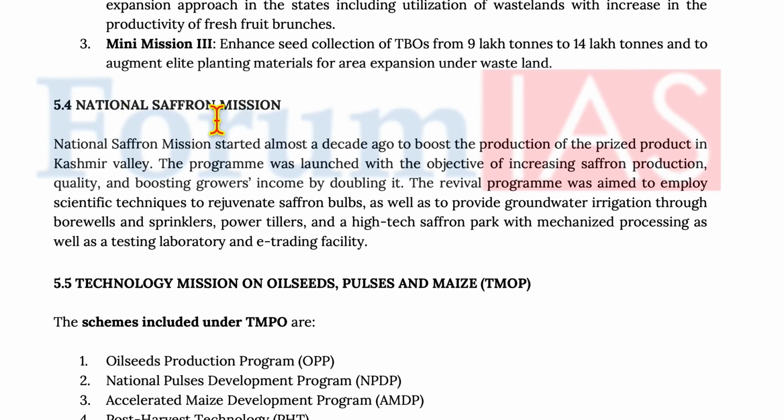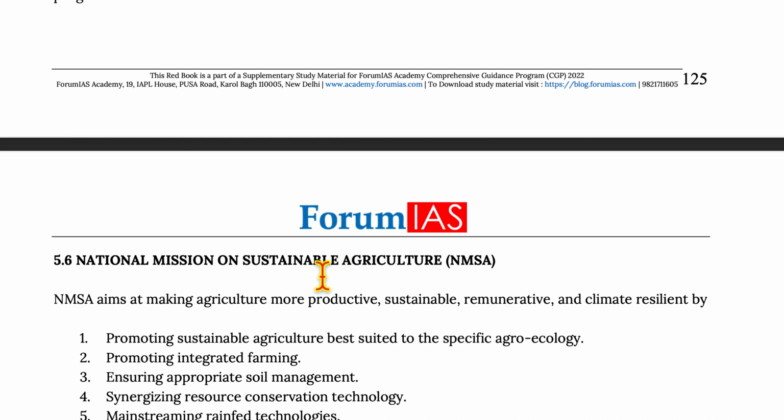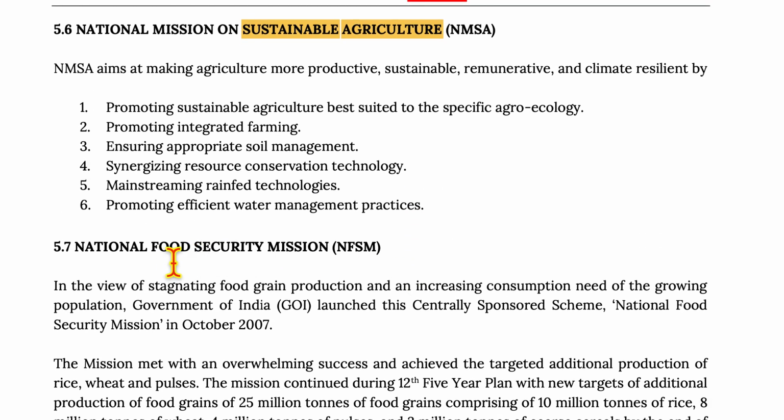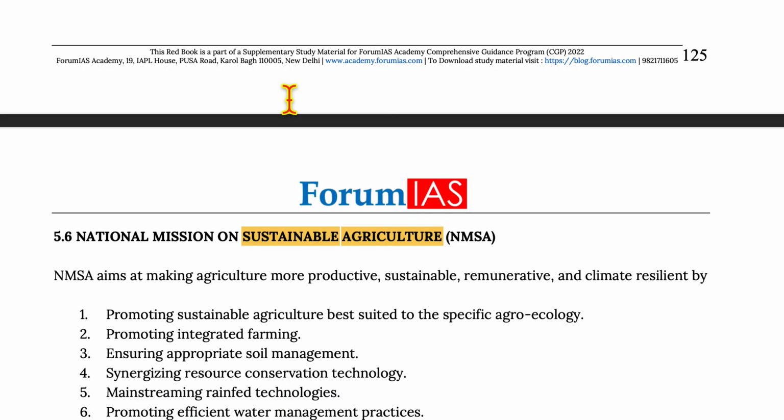Subsequently, we'll move on to National Saffron Mission and missions on oilseed, pulses, and maize. Then we'll cover National Mission on Sustainable Agriculture and National Food Security Mission. And ultimately, we'll cover Rashtriya Krishi Vikas Yojana. So let's start.